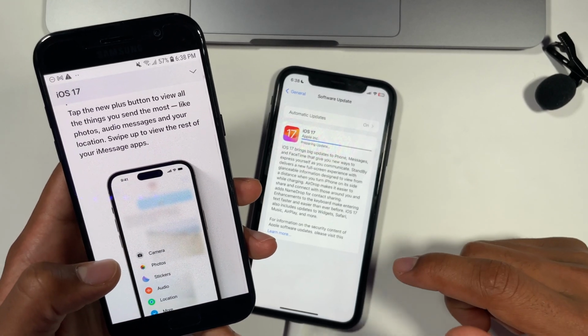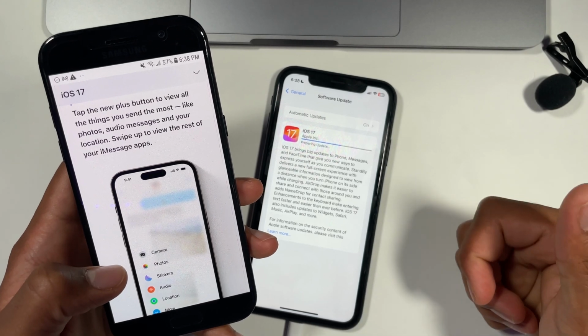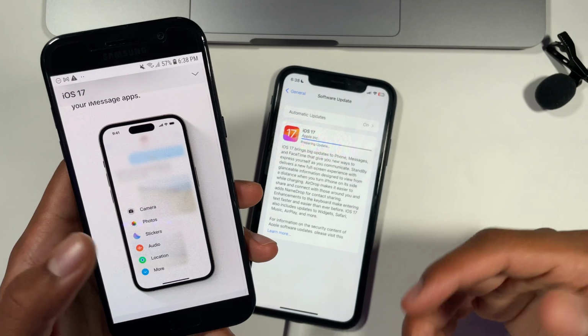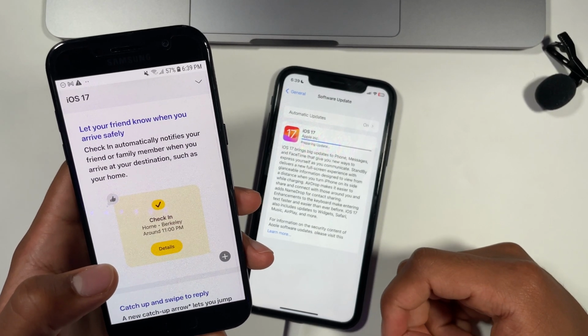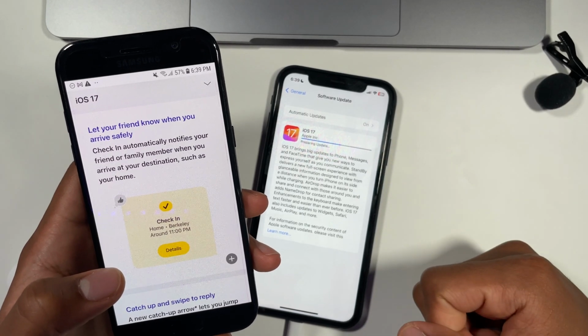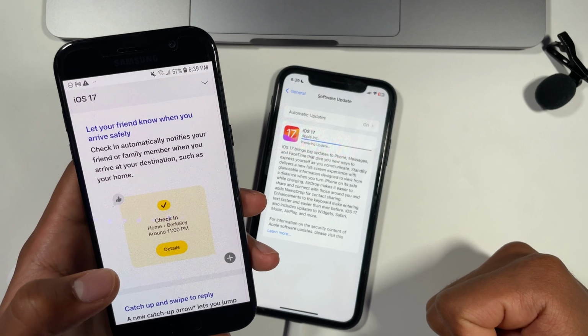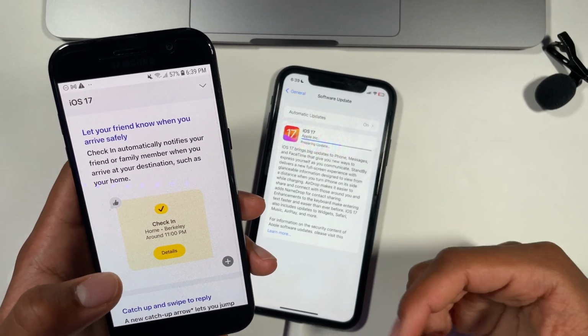Now, moving over to messages, all of your iMessage apps are now in one place. So you could tap the new plus button to view all the things you send the most. So that could be photos, audio messages, location, or even Game Pigeon if you like using that. Now, this is the update that we were talking about recently, check-in. So this lets your friend know when you arrive safely. So check-in automatically notifies your friend or family member when you arrive at your destination, such as your home, your workplace, maybe your gym.